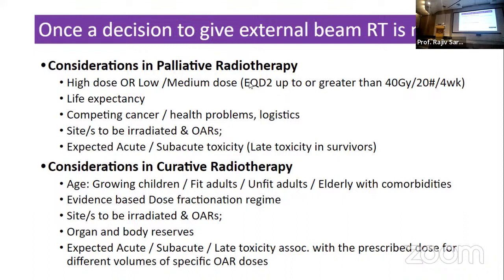Okay, so palliative radiotherapy is not just 8 Gray single fraction. What is the life expectancy? Some patients may be on palliative treatment, but they may be expected to live, say, 1.5 years. Others may have a life expectancy of basically 6 weeks or 8 weeks. What are the other competing health problems, logistics, the site that you want to irradiate, what are the OARs for that, and what is the expected toxicity? You focus more on acute and subacute toxicity, and sometimes for whom you expect to live a little longer, also the late toxicity. And in curative radiotherapy, I'm not getting into detail, there are so many more considerations.